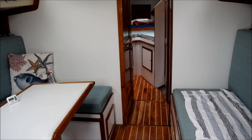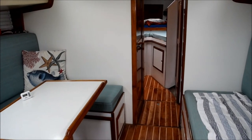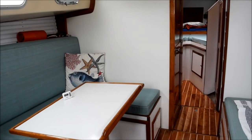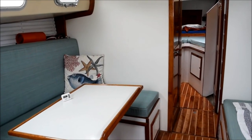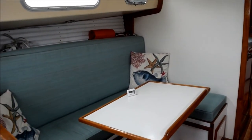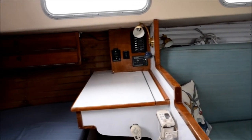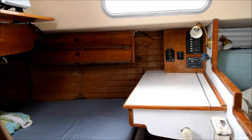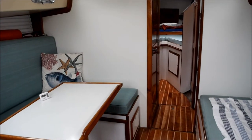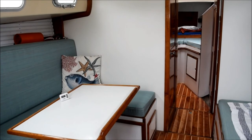Altogether, if you wanted, this boat could sleep 6 people, but it would be really crowded. I certainly wouldn't want to be in this boat with 5 other people. But for 2 people, it's really nice. It's quite spacious for a 36-foot boat of this vintage. It's not as roomy as a modern 36-footer, but it's still pretty roomy. Here's the chart table again, and finally the front of the quarter berth. So that's the tour of Seaquester. Give you a feel for what it's like aboard a 1972 Allied Princess 36 Ketch.